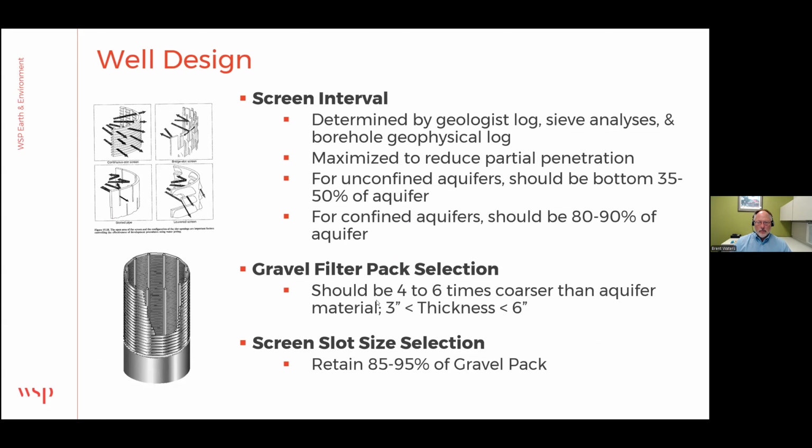etc. So your filter pack should be 4 to 6 times coarser than the aquifer material, and it should be generally 3 to 6 inches thick. Your gravel filter pack will be designed based on sieve analyses of the formation that you're trying to screen off. And then your screen slot size selection will be designed based on the gravel pack that you've designed. So you try to retain 85 to 95% of your gravel pack. So you want to maximize your gravel pack slot size.